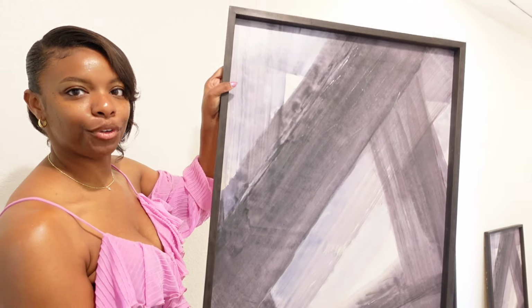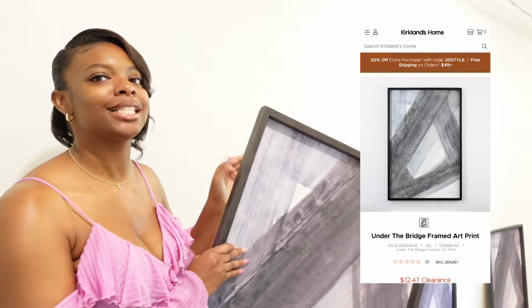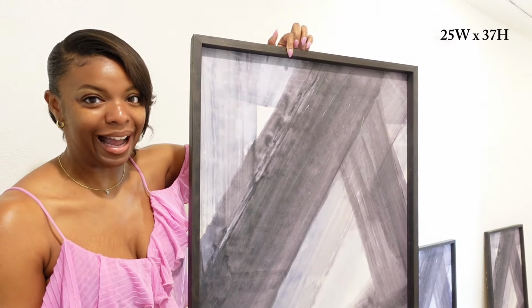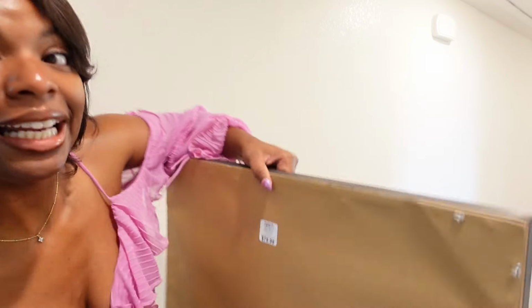I purchased 3 of these pictures from Kirkland's Home. I'm going to insert on the screen the size of these because they are incredibly large. They're almost my height, okay? I want to say they're about 24.5 inches by 40-something inches. So they're pretty big and they're going to take up a lot of space on the wall. I purchased them from Kirkland's on clearance for $12 each, for pictures that were originally $79.99.